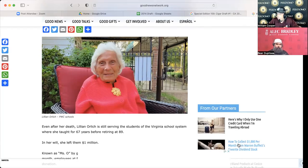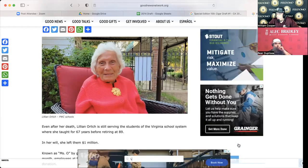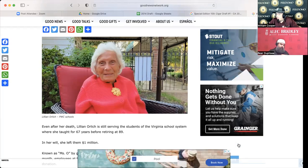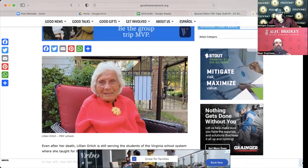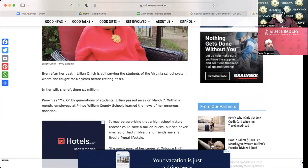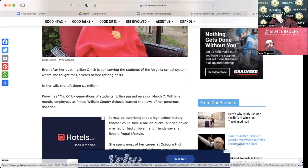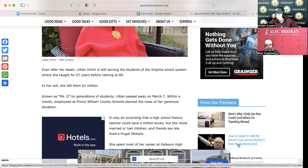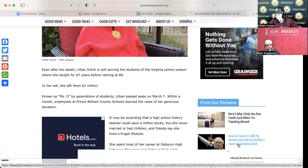That's a great story. Absolutely great story. Miss O retired at 89. That's still an amazing statistic. That is an epic career, man. Yeah, 67 years. We were just talking about Clemens, who pitched for 24 years. He'd have to have 3 more careers to catch up with her, pretty much. That's amazing. It's very sad she passed away, but to leave that $1 million, that's an amazing story.